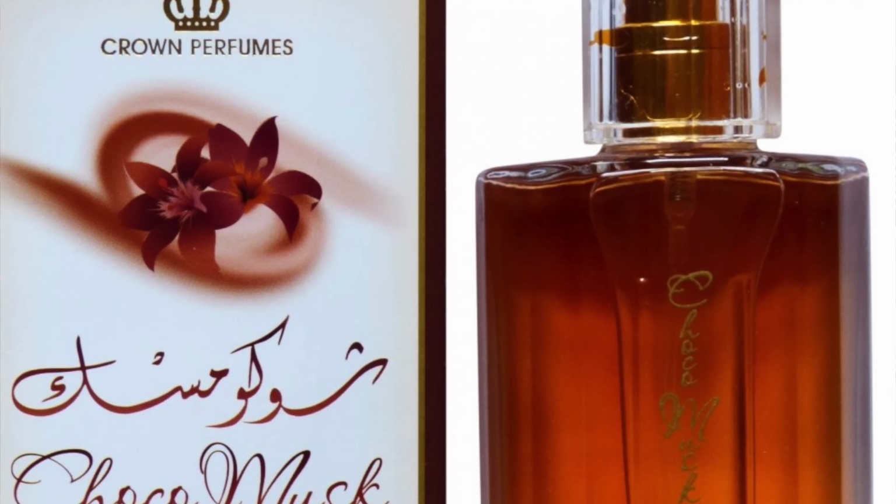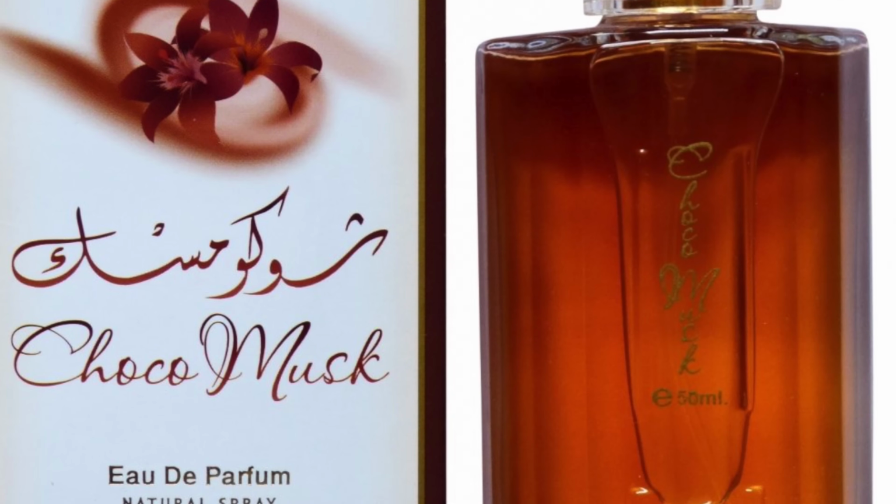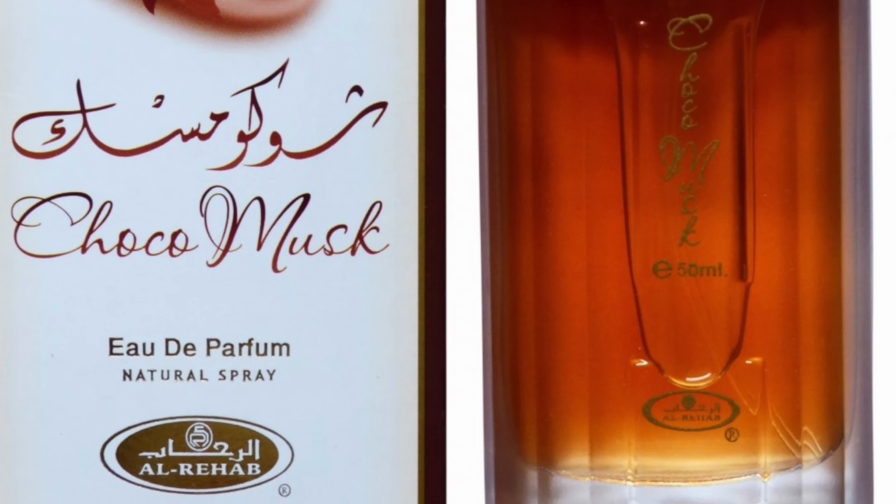I brought back quite a few bottles of this. Choco Musk has been a favorite fragrance of mine for almost 10 years. And for the price, you get a really quality, chocolatey, sweet vanilla fragrance. The thing I want to also warn you about, this is an older bottle. The one I bought seems to be more chocolatey now, whereas this original for me was less chocolatey.